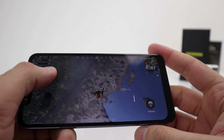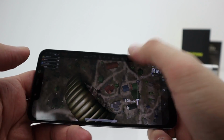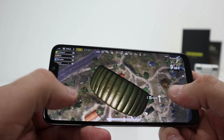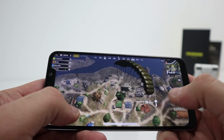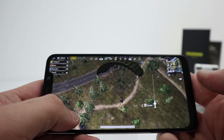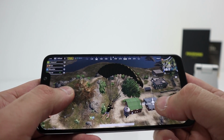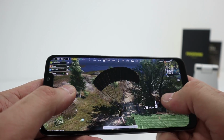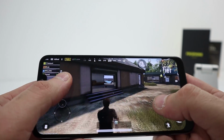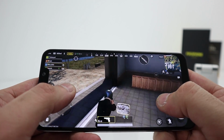So this is PUBG, and no touch delay on this either. I'll just spend a couple of moments on this. If there's going to be any sort of lag on this, I expect it mainly to be to do with poor network connection or anything like that. Not the fact that you think the Pocophone F1 cannot handle the game. It's on epic settings as well, or maximum settings.